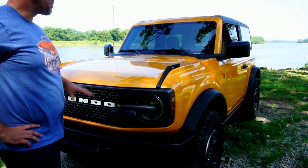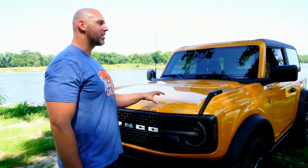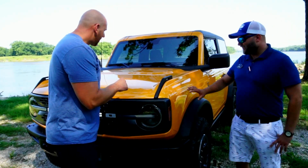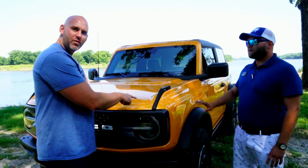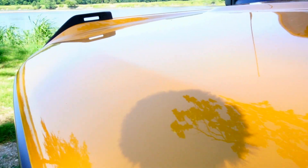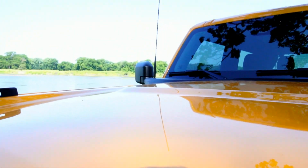Badlands package. First of all, I want to ask you what color this is. It's cyber orange. It's a new color, and you can see the flake. I don't know if you can see that we're kind of parked under the tree here in the shade, but you can kind of see the metal flake. You can really see it right here in the hood. Man, that's beautiful. It sure is.